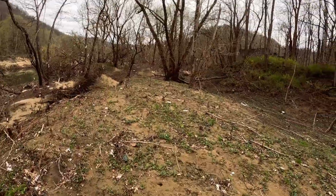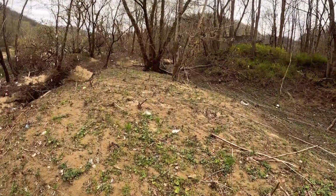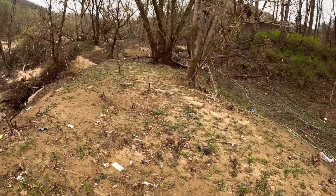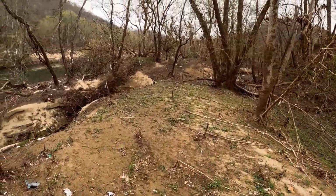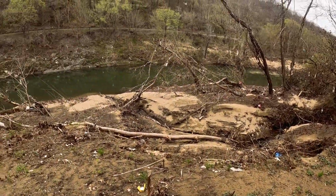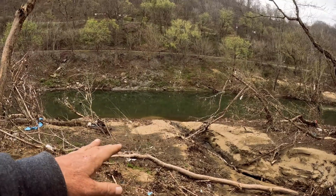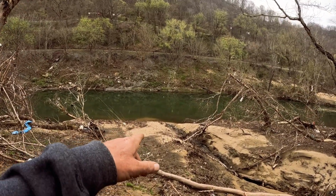camping spot. Look here. This little sandy spot right here. Now, minus the trash, okay? You've got the creek running down right there. And I don't know if y'all can see it. That's Catfish spot right there. That's Catfish Camp right there.